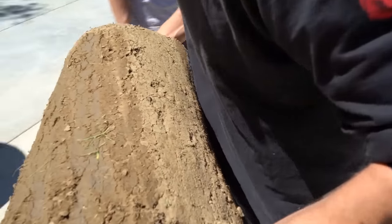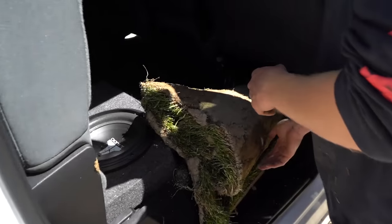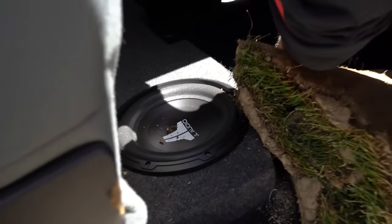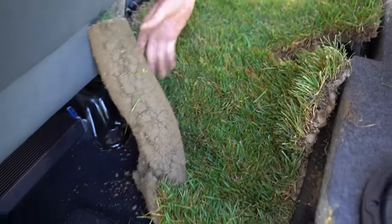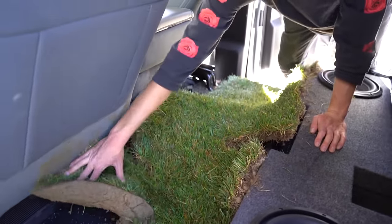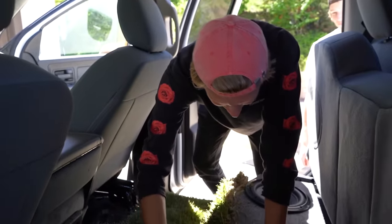We got this grass. It's heavy. Oh, shoot. That's a lot of dirt. Dude, you got it in this sub, bro. That'll vacuum out. This is really dirty. Oh, it's getting everywhere. Gosh. Oh my, that's just one slab. Dude, it's actually like a little lawn in your truck. I kind of want one in my truck.